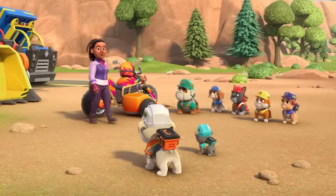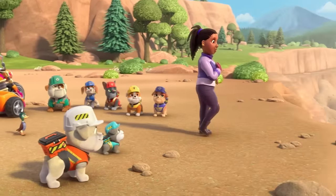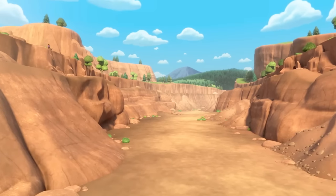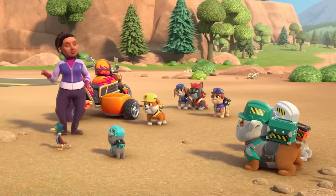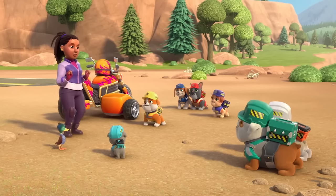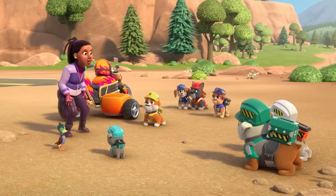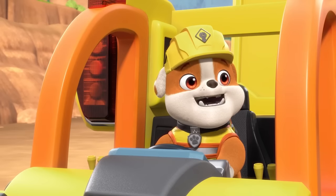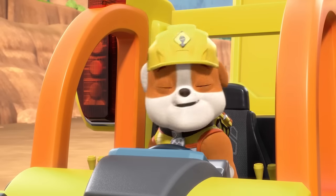Thank you, pups, for coming so fast. All those families you passed are moving to their new homes in Builder Cove if they can get to them. We need a bridge. My family can definitely build a bridge. Yes, we can. Fantastic. You'll be the heroes of Builder Cove. All right, family. Let's construct a bridge fast but safe. Let's Bow Wow Build.